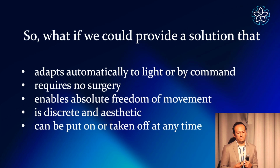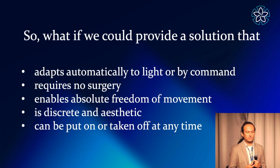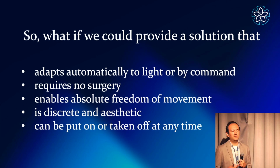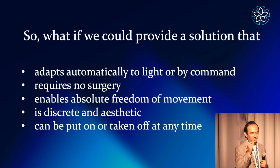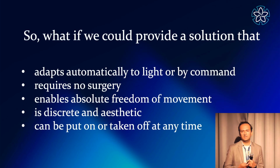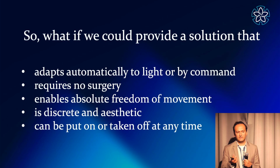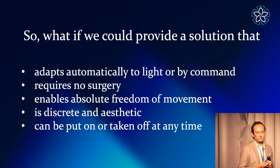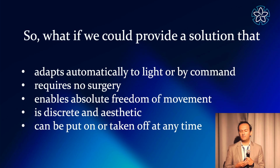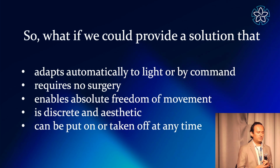So at Azalea Vision, we have asked this question for many, many years. What if we can provide a solution that can adapt automatically to the amount of light, or by command, where we can tune and set the aperture size, that doesn't require any surgery, in the sense that you can put the contact lens on and off in order to improve your quality of vision, and finally that we can have something discreet and aesthetic. These were the main requirements that we have as a team, and this is what we've been trying to solve during the last couple of years.